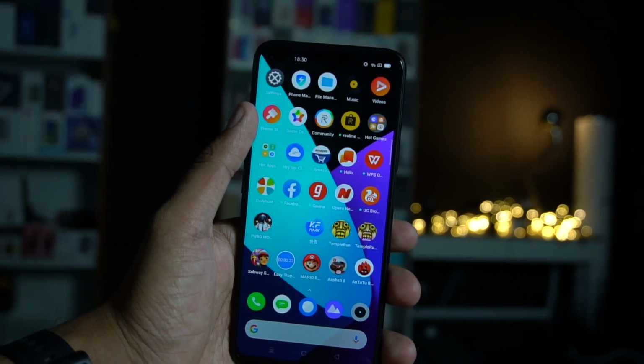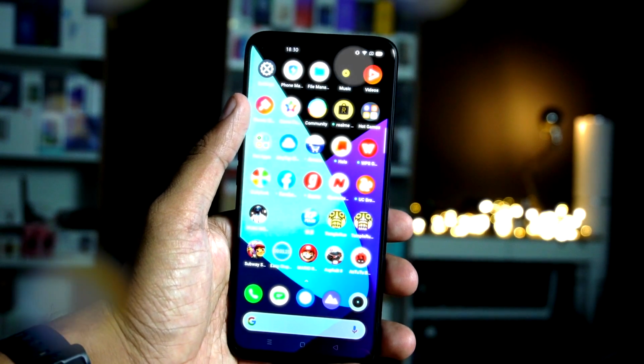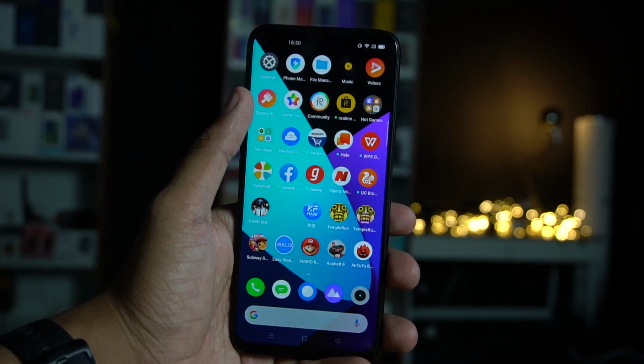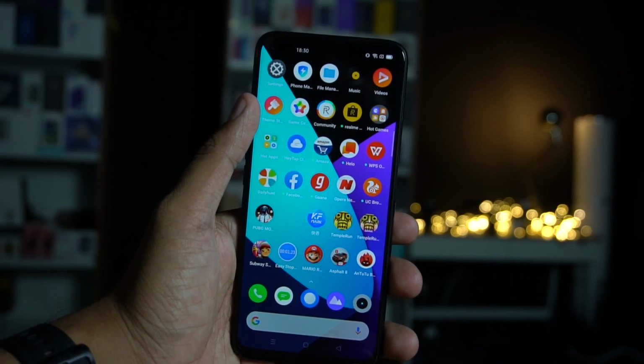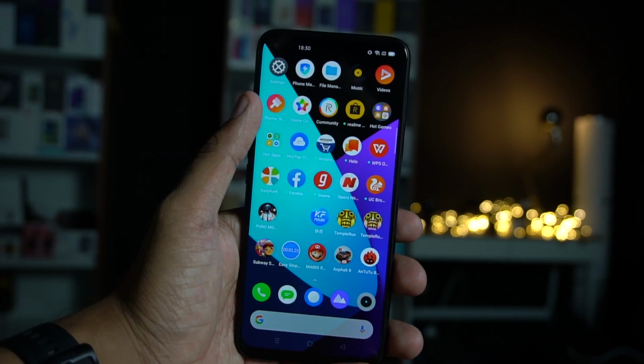It's a pretty decent phone, a pretty good phone for gaming, and it also has the 30-watt fast charging along with it, so there won't be any issues with the fast charging as well. But my only wish was that it had better gaming options, at least with the PUBG mobile game.